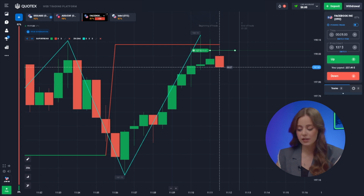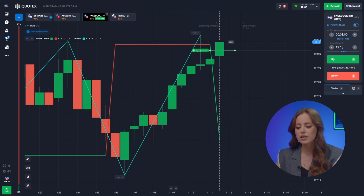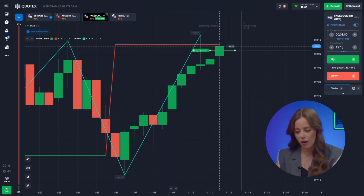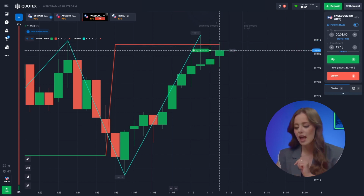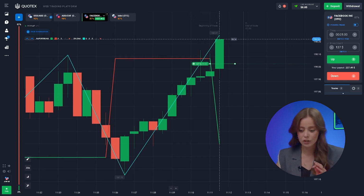And just a reminder, in this market, we benefit from the price movement direction, not from the difference between buying and selling prices like in traditional investing. Here we increase the deposit if the direction of asset movement is correctly chosen.